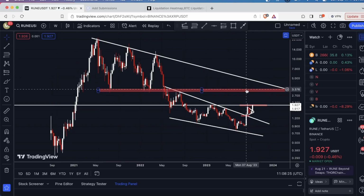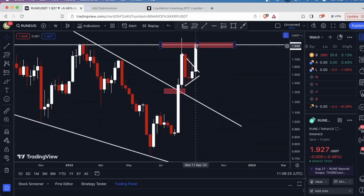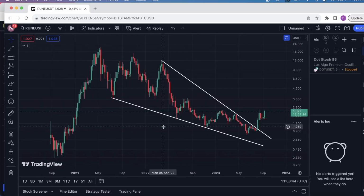But again, my early warning sign that we are going to head to these upper targets is a weekly candle body close above this horizontal trend line, okay? So this is what I'm going to be watching for, okay? Also, I'm going to change the chart right now, and there's something else I want to show you. So in this chart, as you can see, I have the trend lines drawn a little bit differently.